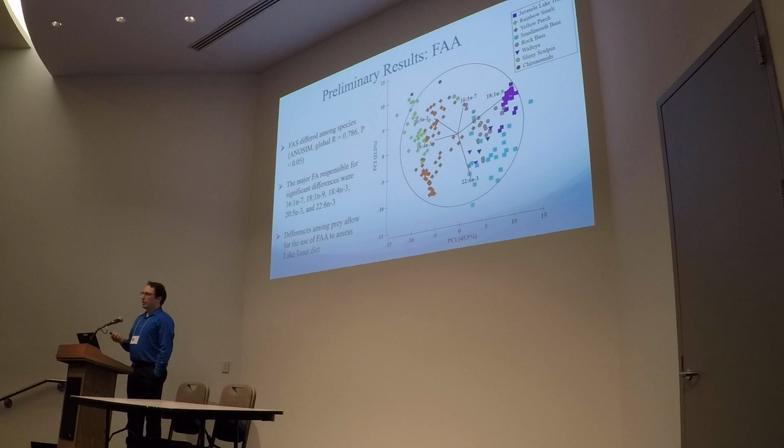So a requirement of fatty acid analysis is that the fatty acid signatures of the prey have to be distinct from one another. Our results showed that, and these are only a few of the species that we looked at. The graph gets a little too cluttered if I put them all up there. We looked at 26 different prey species. These are just some of the considered more common and appropriate ones.